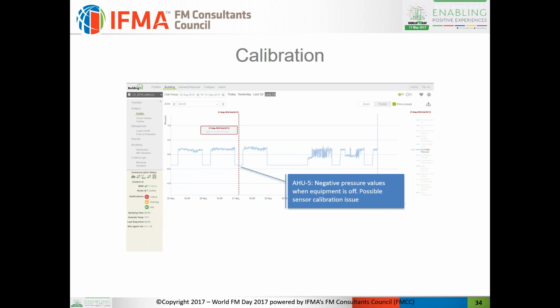Here's negative pressure values when the equipment is off, possible sensor calibration. So sensor calibration is a big issue. We've gone into sites that are supposedly working beautifully. And part of what we do is, again, recall I talked about a control potential model. The control potential model is fairly straightforward. It's a learning feedback process or loop. If you're looking at loop tuning, kind of old school stuff.